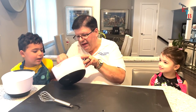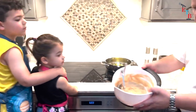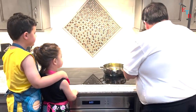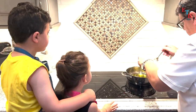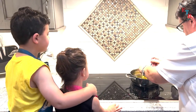Wow. Looks like fritters now. All right, we're at the stove, and here's the batter. You can see that the kids worked on it, came out great, and now we're ready to fry them. So we're going to take 2 spoons. We're going to grab a little bit of batter, and we're going to put it down in the oil. It's starting to cook. And take another one, we'll put it down.